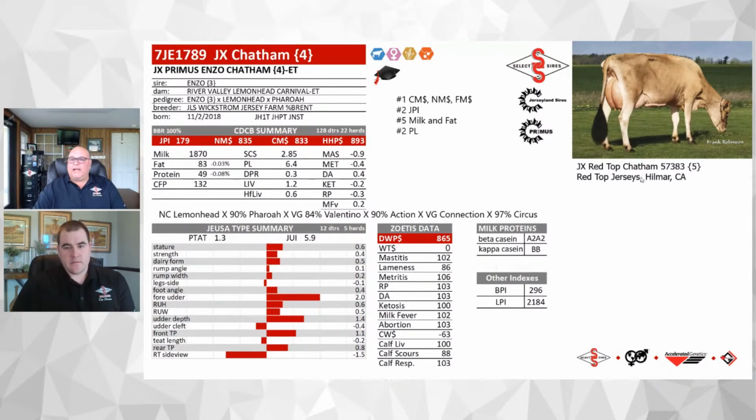Yeah, and he was a whole collect bull last time, meaning we knew his preliminary data looked really good. And boy, 128 daughters in 22 herds really moved him to the top because of his yield deviations and the way things look for the bull.